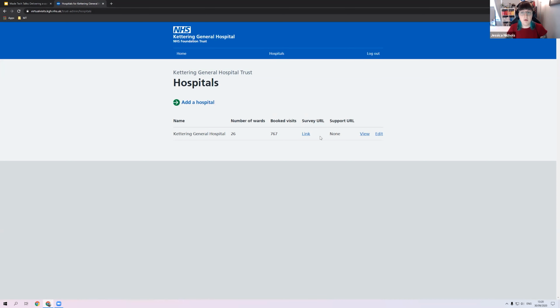We also have the opportunity for an NHS trust, on a hospital by hospital basis, to input their support URLs. This is perhaps if they have a patient support service or PALS within their local hospital, they can direct the key contact or the loved one and their family to the correct amount of information. So that's it for the live demo.